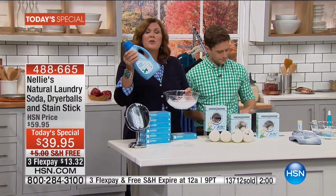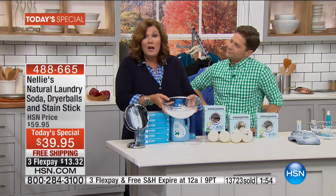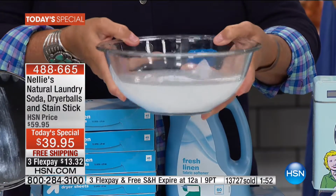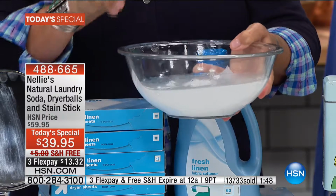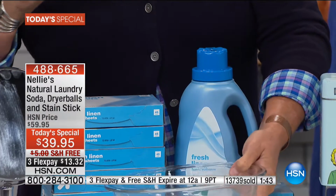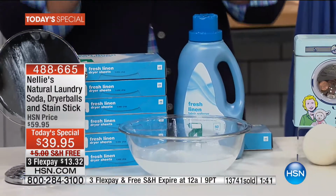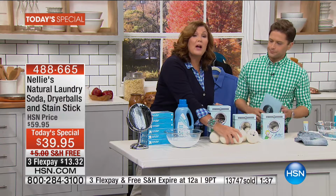And if you're saying, well, I don't use the liquids, I use the dryer sheets because they're not as bad, check out the bowl of water with the dryer sheet. I mean, that's just gross. Look at that. That's what goes on your clothes from one dryer sheet. You want a cleaner, healthier, better, more affordable way to do your laundry? Nellie's is the way.